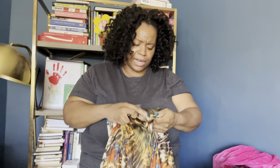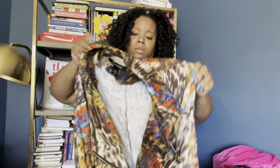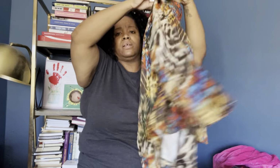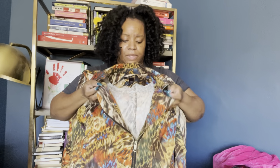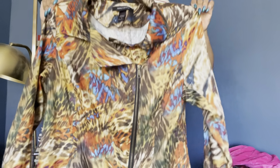This is a 14, or an 18/20. Ashley Stewart, size 16. Kind of cute little jacket, lightweight. Kind of an alternative to a denim jacket, right? Love the colors in that. Has a little zip front. Zip it up.